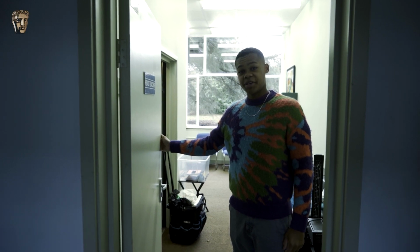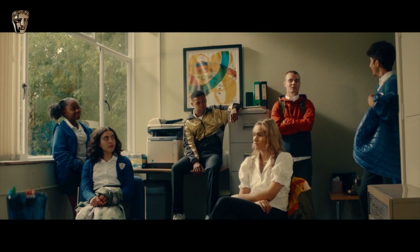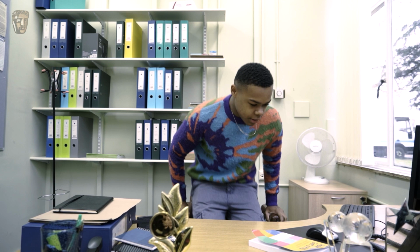So this is the head teacher's office, or Jamie Stewart's office, where we find ourselves on day one, and pretty much every day on after that. It feels better to be in the opposite chair this time, as opposed to the one being in trouble.